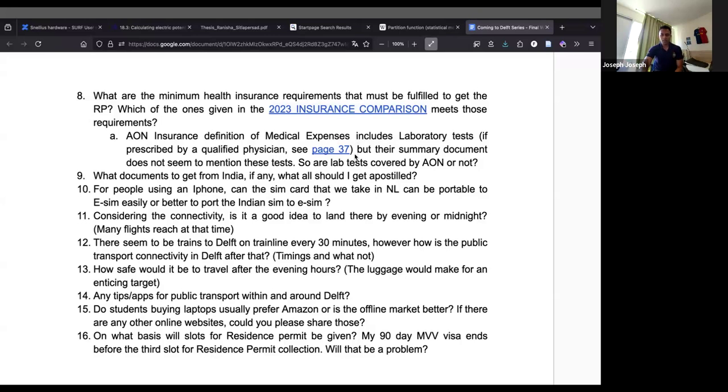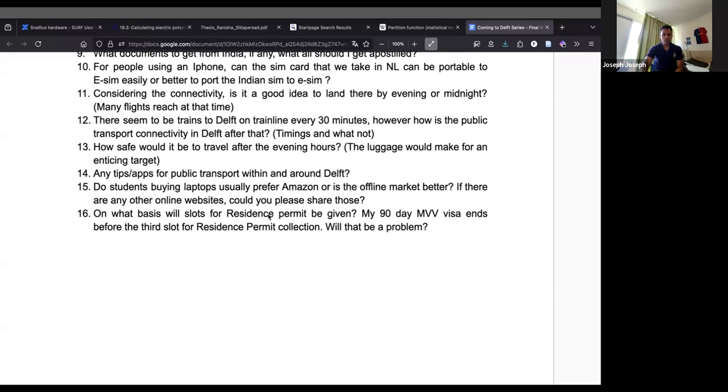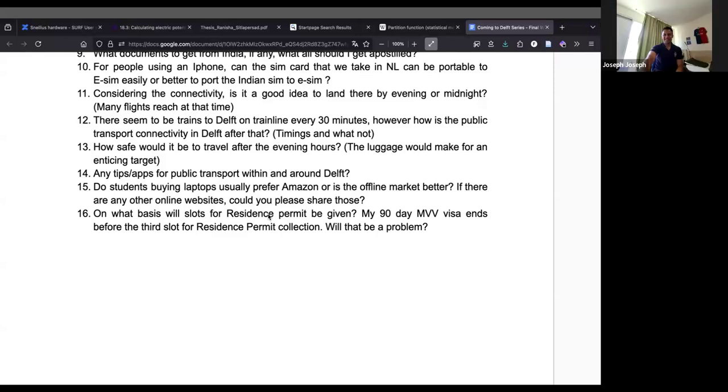There seems to be trains to Delft on a train line every 30 minutes. However, how is the public transport connectivity in Delft after that timings? So Fatah, you want to answer that? Check the 9292 app, and in the tram stop or even in the bus stop, you do have printed timesheets. I've never seen it. I just use Google Maps or 9292.